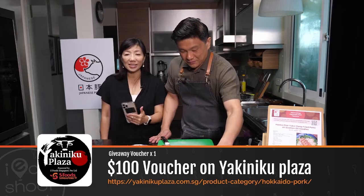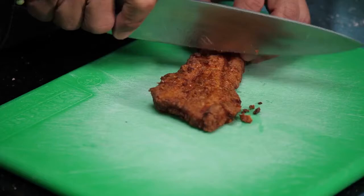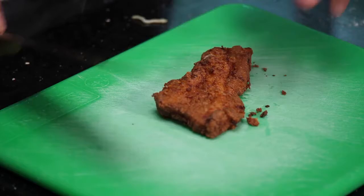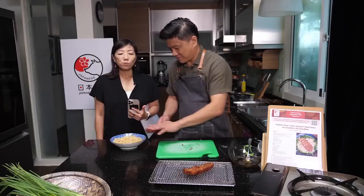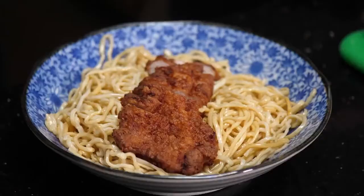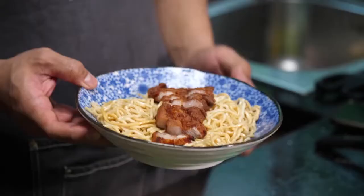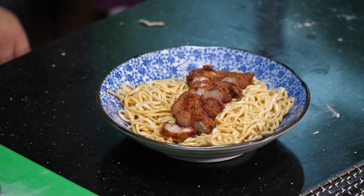I'm just going to cut already. Okay, let's cut first. Let me move this aside. Wonderful. Okay, so that's my Hakka Chayok with scallion oil noodle recipe. All done.